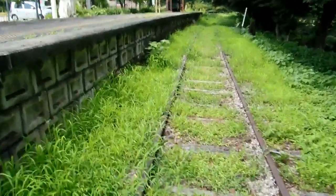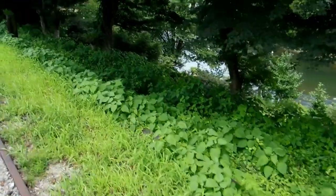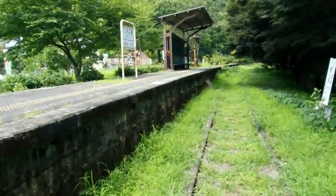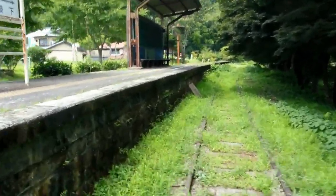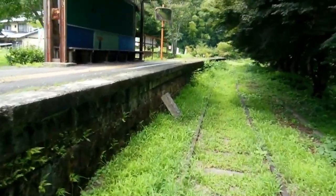So guys, as we pull into this station, we'll call that the end of day 3. Obviously we did actually continue this day and do the next stretch through to the bridge, but because we're doing this long walking style of video this time, obviously we're going to have to cut it off and make another video.